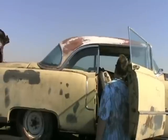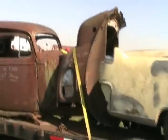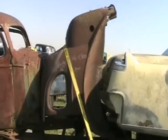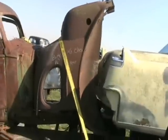'55 coupe, Cadillac coupe with a title for $1,700. '36 Chevy, 2 pieces here, 700 OBO. A lot of work.